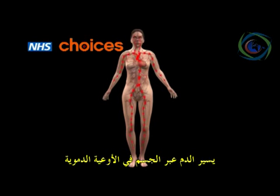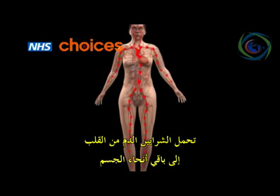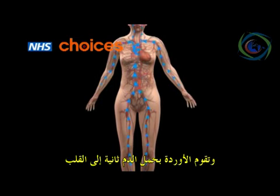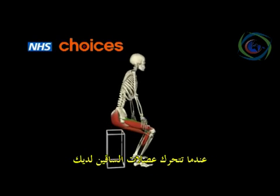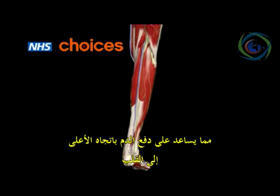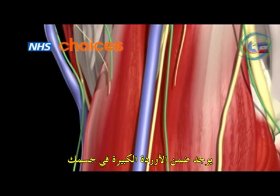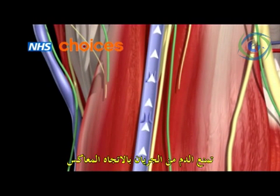Blood travels around your body through blood vessels. Arteries carry blood from the heart to the rest of the body, and veins return blood to the heart. When your leg muscles move, they squeeze the leg veins and help to push the blood upwards to your heart. Inside the large veins of your body are one-way valves, which stop blood flowing backwards in the wrong direction.